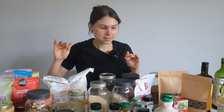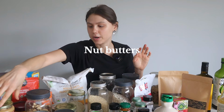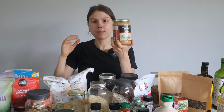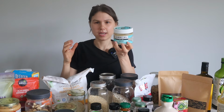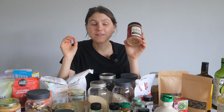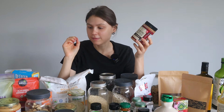And then lastly, let's just talk about the things that I always keep in my fridge. So starting out with my nut butters, you guys know I love nut butters. So I always have some organic peanut butter, always have tahini on hand. I get this from a store here in Toronto, so I really like this tahini. And then I do love almond butter as well. This is one that I picked up in Trader Joe's while I was traveling in the US.